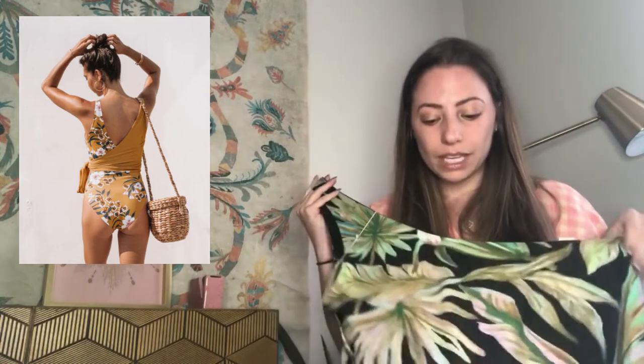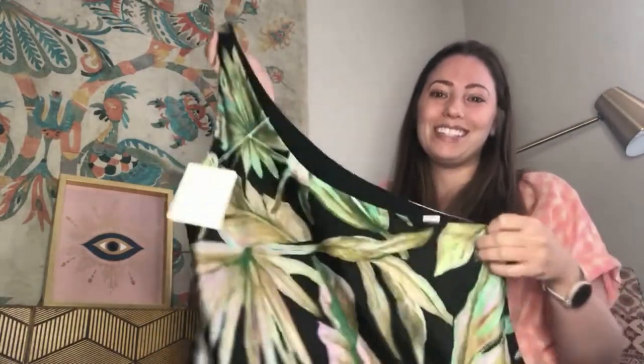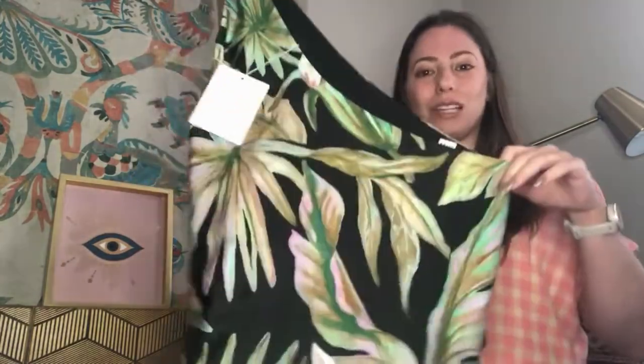I'll try and put a couple of screen grabs, but this particular piece looks like it's a one shoulder, and I didn't notice this when I first went in, but this is actually not a one shoulder bathing suit. It would go like this. I was like, wait a second, this looks really low cut. How would you fit in there? And it's because it has another piece that crosses over the top. So I'll try and put a screenshot in there. You cannot wear this by itself.